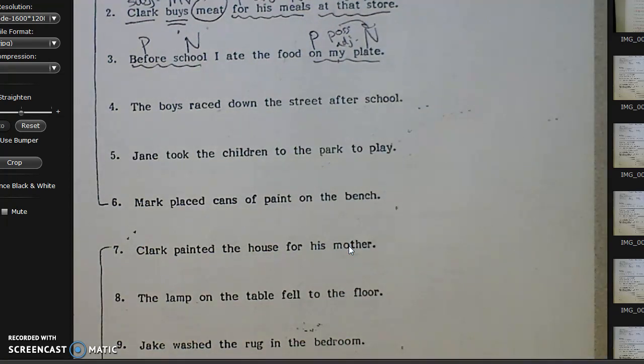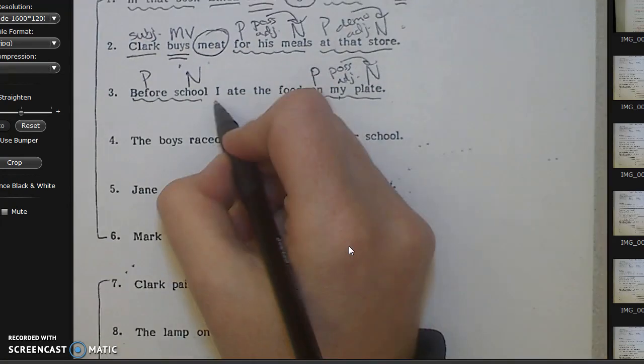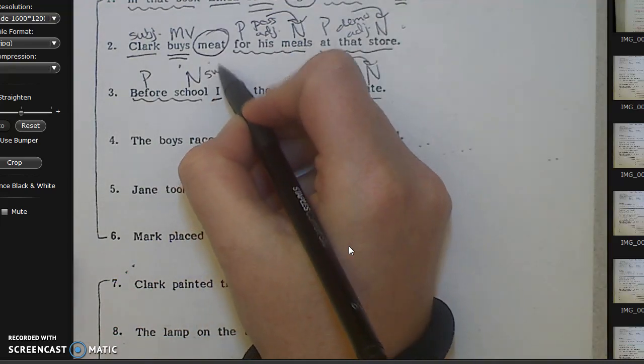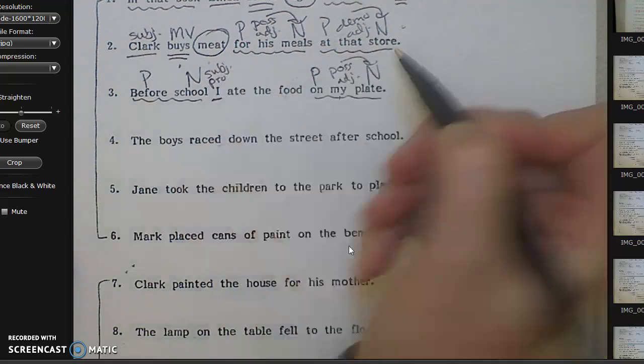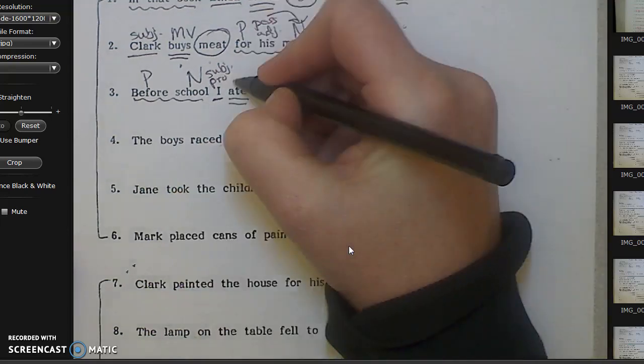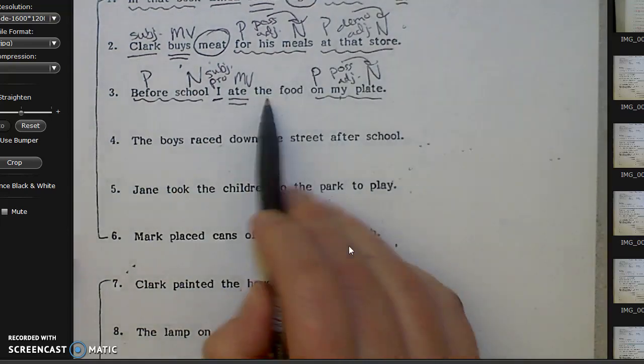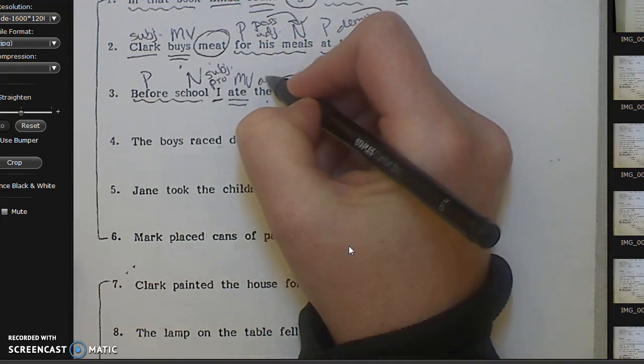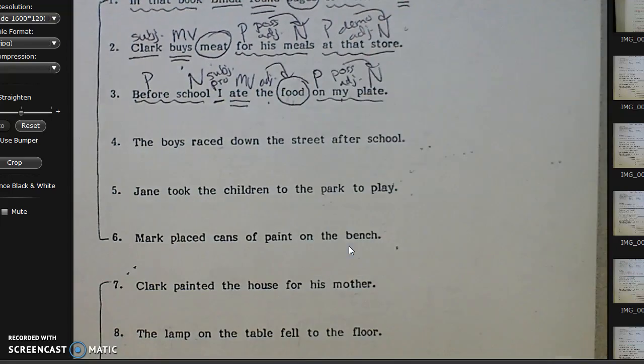My plate. Who or what is doing the action? I am, but I don't know who I am, so it's a pronoun. Subject pronoun. What did I do? I ate. It's my main verb. Now I have the food left. I know that food is a noun. I'm going to circle it. And the describes the food.